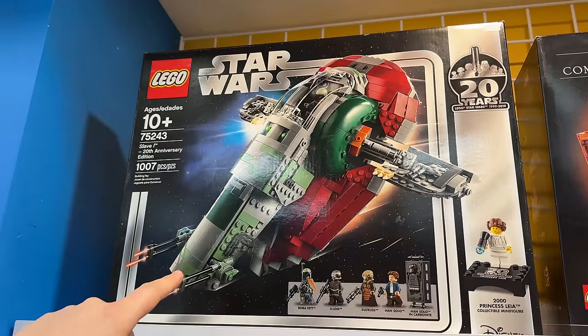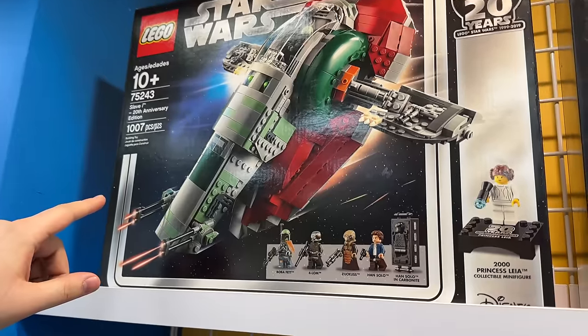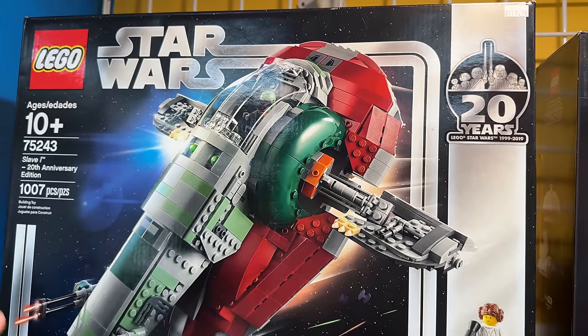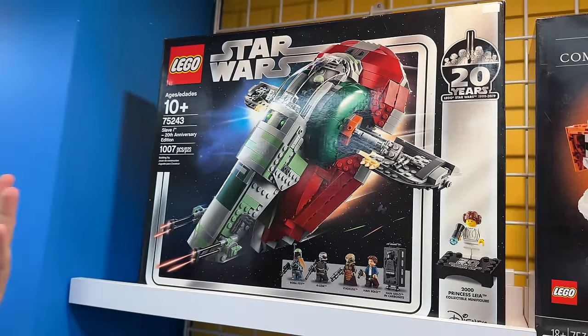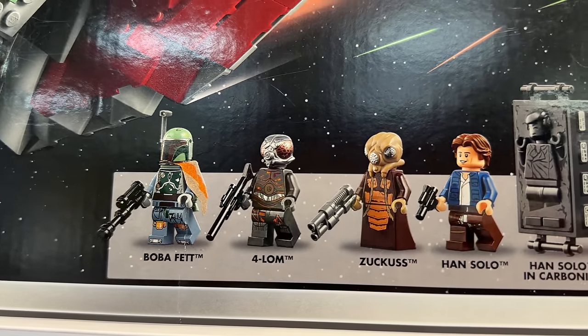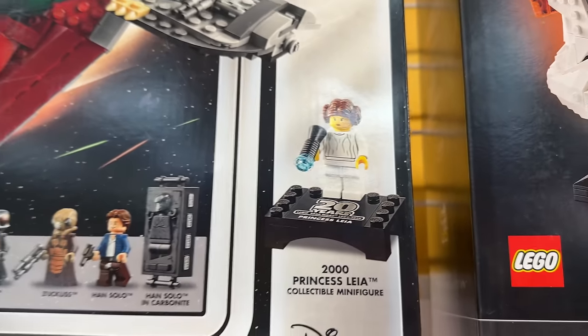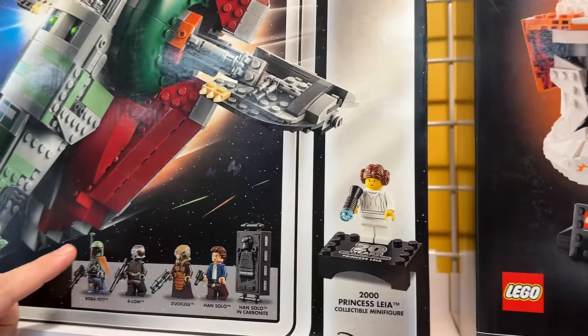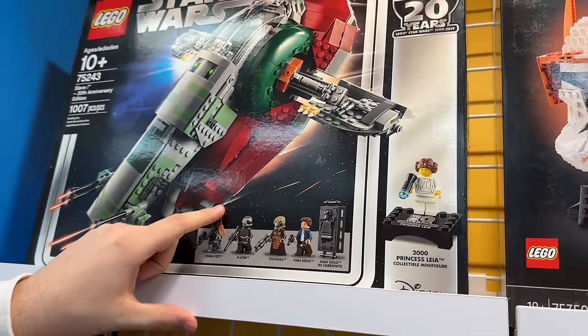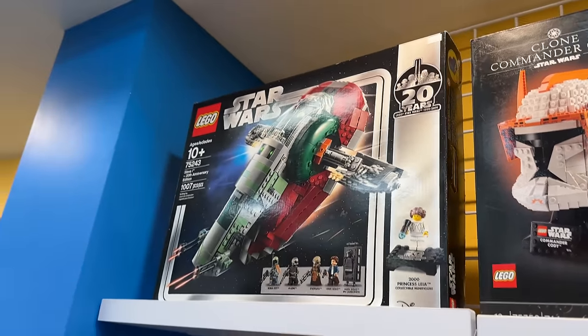So this is pretty sick. They actually have the 20th anniversary Slave One. This is probably my favorite Slave One play set. Pretty much my second favorite after the UCS set, because I think this is a really good one. Plus it comes with Leia with her classic buns. Oh, there she is. It's hard to believe that this is 5 years ago almost. And yeah, it's been 5 years and now we're going to be doing the 25th anniversary of Star Wars, like a Star Wars series. Crazy. Isn't that nuts?